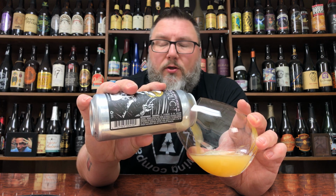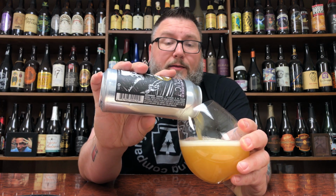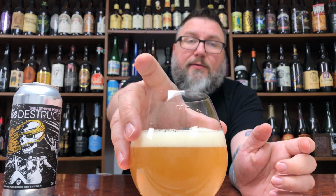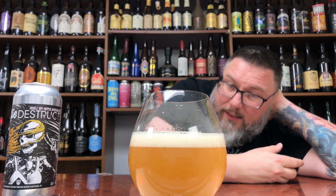A good label is not what makes a good beer. But more times than not, there's good beer inside of a well-labeled bottle, and there's poopy beer inside of poopy-labeled bottles. It's just kind of facts, man. That's how it rolls.